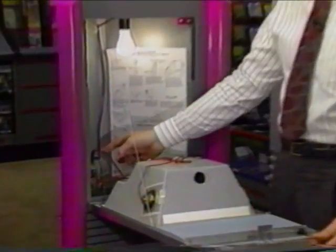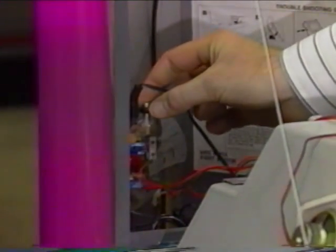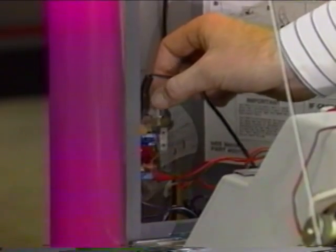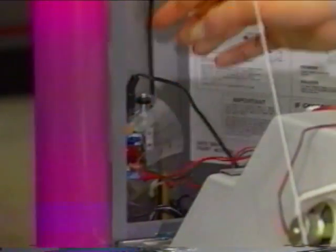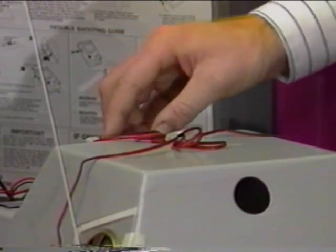Inside the display, on the left-hand side, you'll find your electronic amplifier board. Your volume control is standing straight up. Turn that clockwise to increase volume, counterclockwise to decrease the volume. On the back of the unit, on the back of the panel, you'll find your Game Boy.